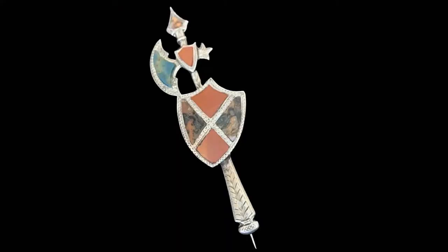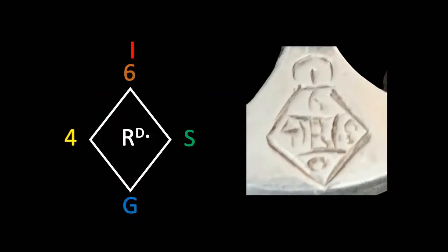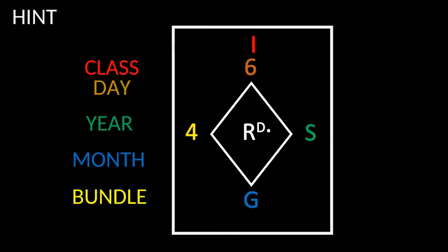And you're probably all in suspense, wondering, okay, let's talk about the kite marks on this brooch. Let's get the right answers. I told you that if you entered, you were right, but we're still going to go through it. So this is a Scottish brooch, or I should say Scottish style, because it is in fact not made in Scotland. It is a beauty, and we've got our kite mark in the back that is on the blade. We zoomed in real close and we interpreted the numbers for everybody. And I tried to help you out by making sure everybody could see these clearly. So we have the Roman 1, 6, S, G, and a 4. And when we look at our kite marks, this is going to break down into the class, day, year, month, and bundle. And we're going to do our identification together.